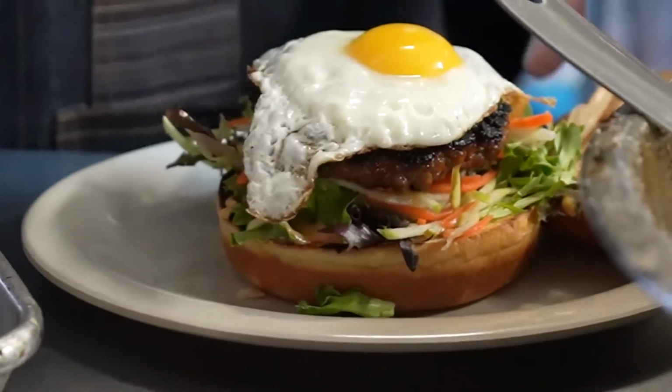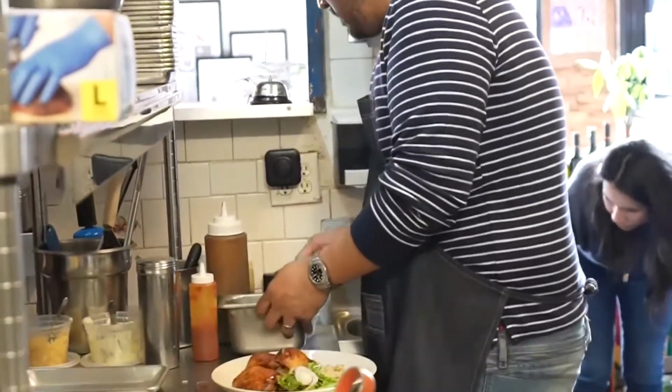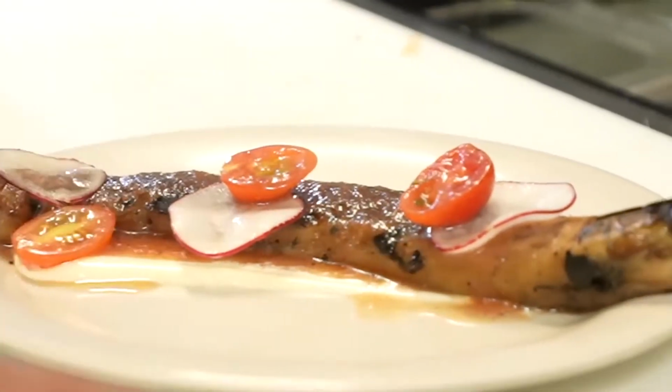We weren't scared. We didn't care. We didn't have any rules. So before the restaurant, we were a food truck for a year and a half, doing our part, trying to get our food out there. That is the plan, to get Filipino food out there, to get it recognized.